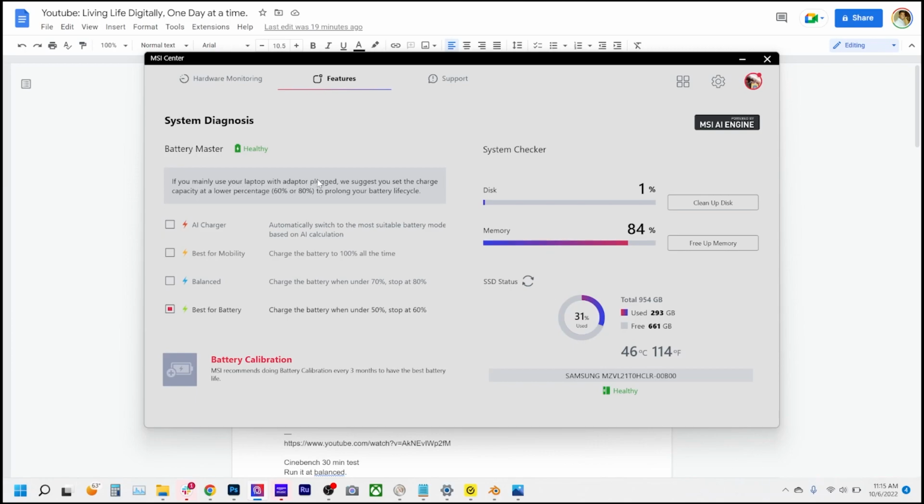If you manually use your laptop with the adapter plugged in, we suggest you set the charge capacity at a lower percentage, around 60 or 80%, to prolong your battery life cycle. So I remember with my last laptop, I had to go through a battery or two, and I always had it plugged in at 100%. So maybe this, well, I guess I know what they're talking about. So the 60 to 80% is probably the ideal thing.